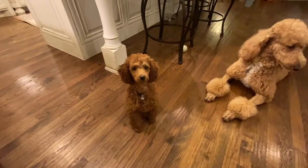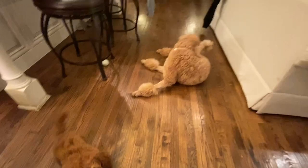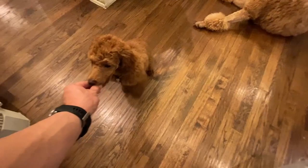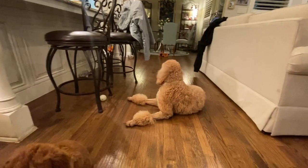This is my little 12-week-old Moyen next to a fully grown 4-year-old standard poodle. Ellie, please smile for the camera. Eloise. Not many people get to see what a poodle looks like. Good girl. That's a good sit. So she's going to be about 30 pounds. Eloise is a very small standard poodle.